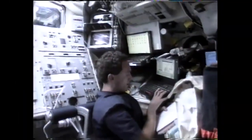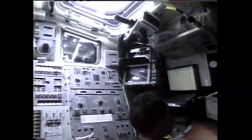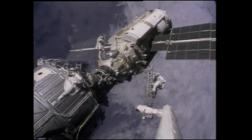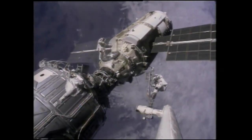2 weeks after that, Space Shuttle Endeavour follows up with delivery of America's Unity module, the second piece of this largest space station puzzle ever to be constructed. Houston, Endeavour, we have capture of Zarya.